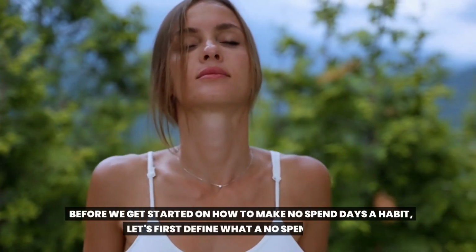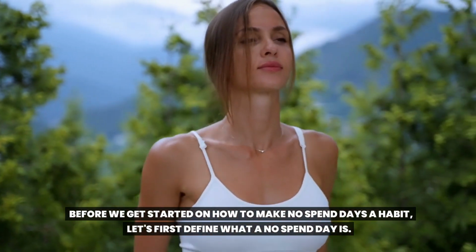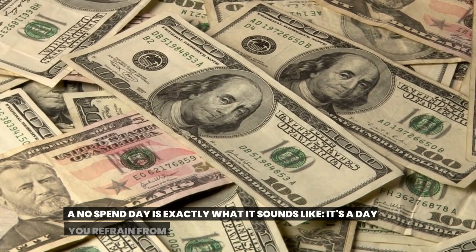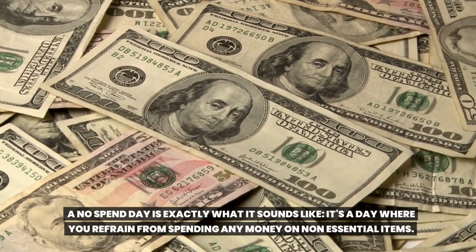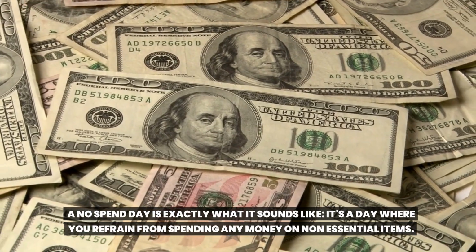Before we get started on how to make no-spend days a habit, let's first define what a no-spend day is. A no-spend day is exactly what it sounds like. It's a day where you refrain from spending any money on non-essential items.